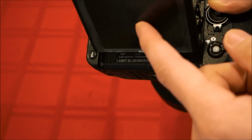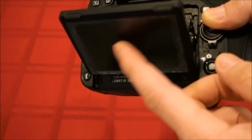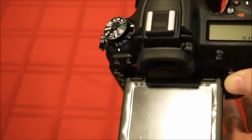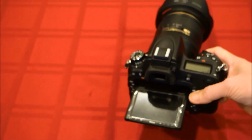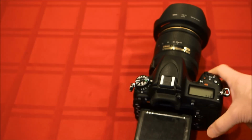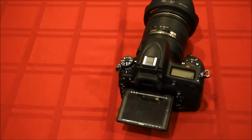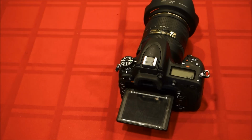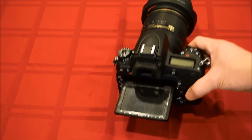So now you can see what's going to be in focus. Same thing if you're going to be on the ground, pets, babies, whatever. You can shoot low now, and you can see what's on the screen. You can put this on the ground, see what's on the screen. That's pretty cool for Nikon's first full-frame DSLR camera to have a swiveling LCD screen.